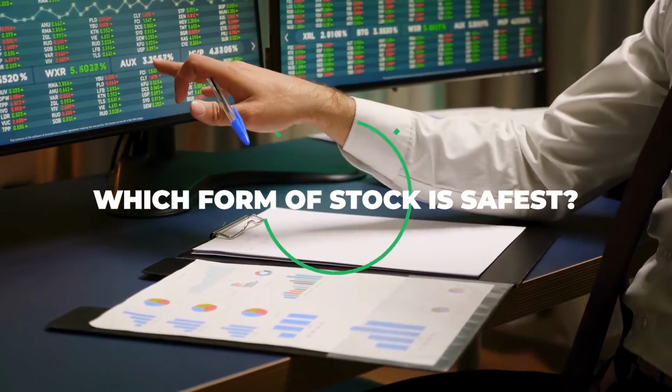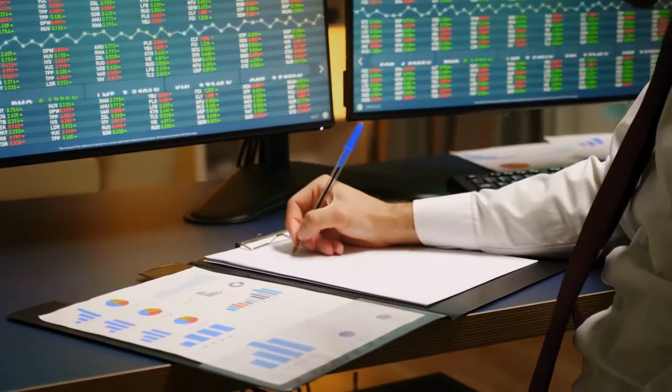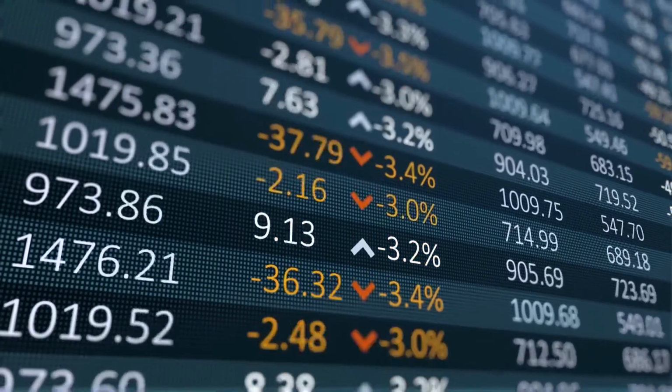Which form of stock is safest? Dividend-paying stocks are generally considered among the safest forms of stocks. While a dividend alone doesn't assure safety, it sends investors a signal that the company is well established and will provide a steady return.